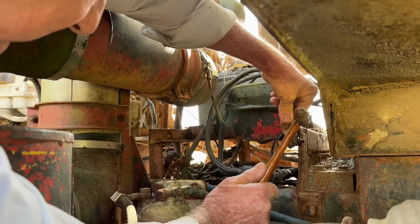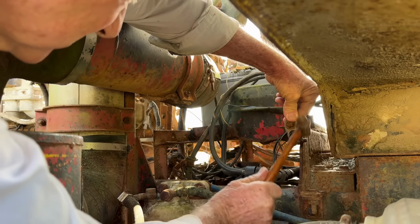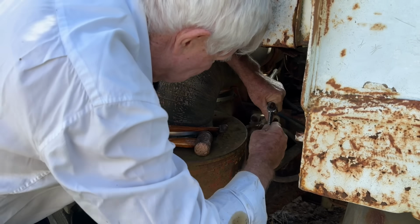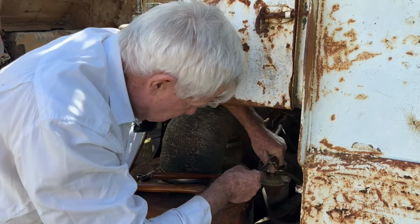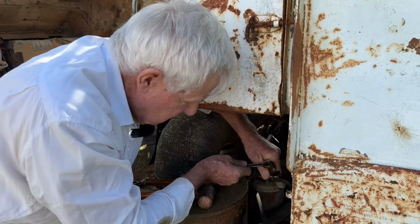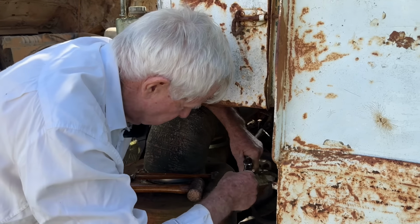I'm just going to tap the side of this nut, see if I can loosen it up a bit. It worked. That's a good trick. It was that stiff before. I had it on the battery. I thought if I put any more strain on it, I'd probably break the post off the battery.